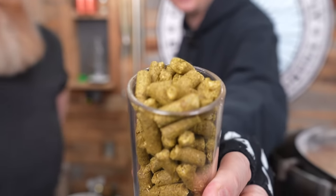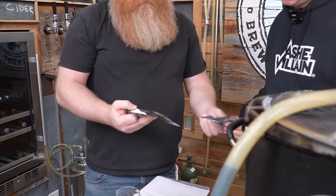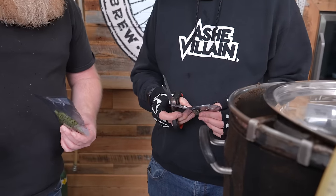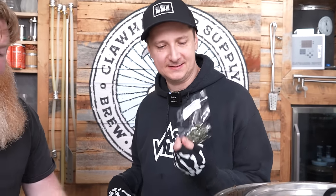Neighbors love it. Oh, damn. Yeah. It smells delicious. And it looks like little weed pellets. Yeah. We putting weed in here? Yeah, you could. Smell that over there. Delicious. These are the hops we're gonna use, and they're vacuum sealed to keep the freshness. So they should smell even better, honestly. Czech Saaz hops. That's it.